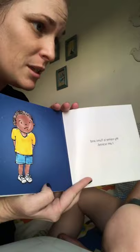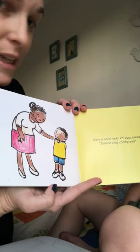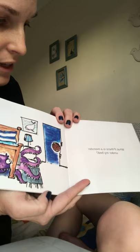Because he wants his mom. Mama says, it's okay to be scared. Everybody gets scared. Who gets scared? Everybody gets scared. And brother gets scared. What if there's a monster underneath my bed?